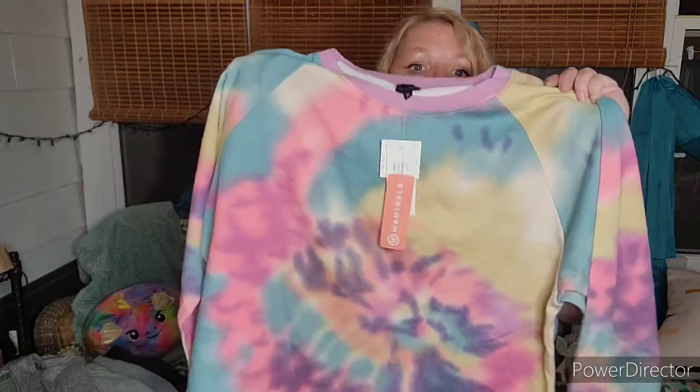So it's not off the table, but I don't necessarily have the physique for a crop top, nor am I of the age where that would be the most appropriate thing to wear out in public. My daughter would be mortified, but she would definitely grab it from me. And it's tie-dye, so she'd be all over that.